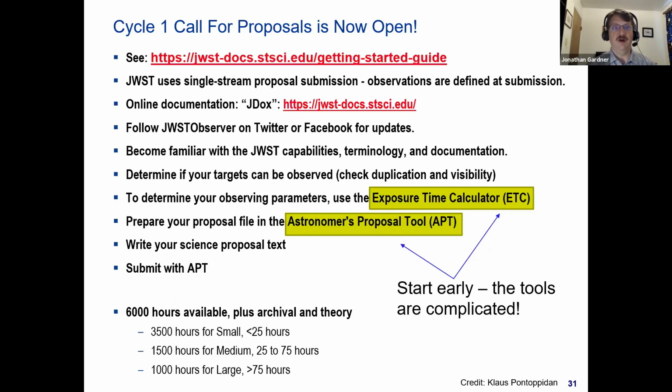You would submit your proposal with APT, and you can go ahead and submit as soon as you've got a draft ready, because you can continue to submit updates up to the deadline. The deadline is currently on hold, and we'll have an announcement about the deadline in mid to late July. In cycle 1, there will be 6,000 hours available. You can also write archival proposals to get funding to analyze the early release science observations, and there is also theory proposals. We recommend that you get started as early as you can.